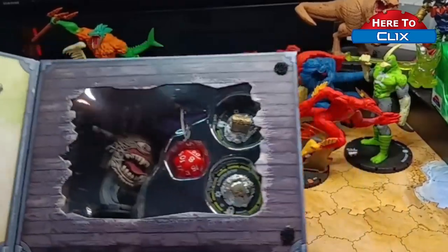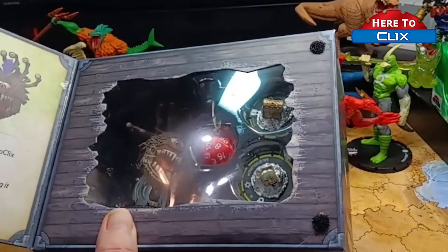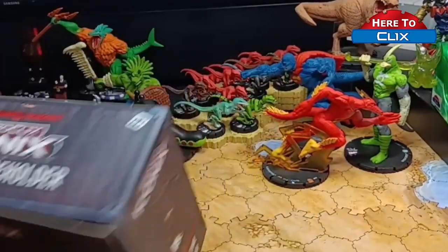We're getting three additional things with the beholder, all for the price, which is a really good deal. I think it's $24.99 is the retail on this. So amazing deal.